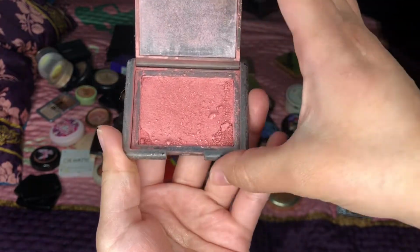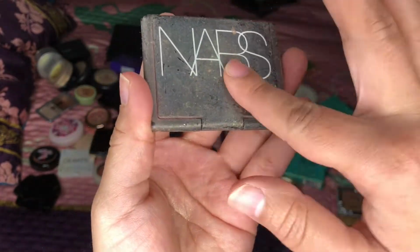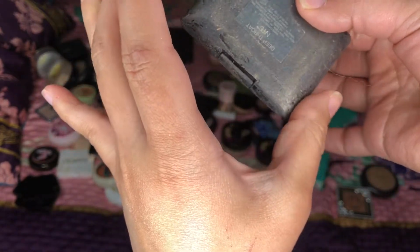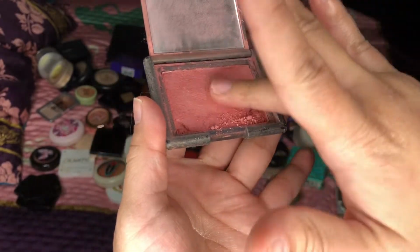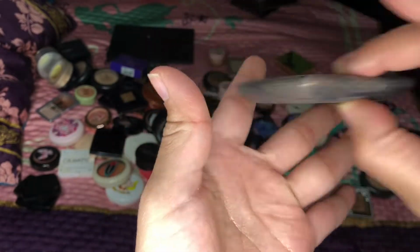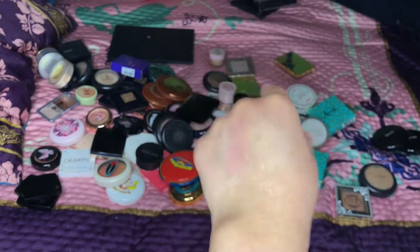Look at that, I barely use this one. This is another NARS one. This is called Deep Throat. I'm not sure what got on them. It's really sticky now. Maybe because I had other products, maybe something spilled or something. I'm not sure, but yeah. This is a NARS Deep Throat blush. I think I'm gonna buy another one of these. I actually love this shade, so I'm definitely gonna get another one. Look how pretty that is.